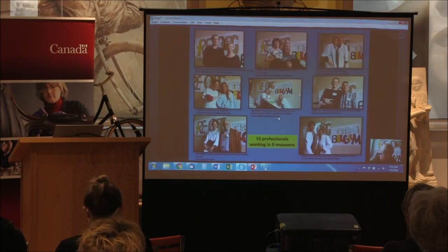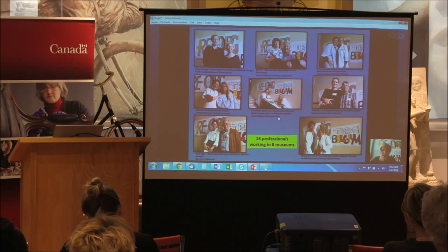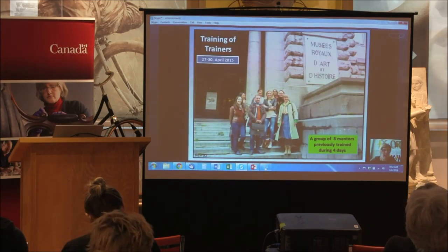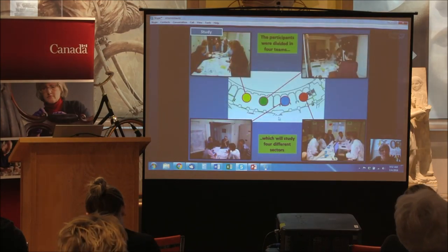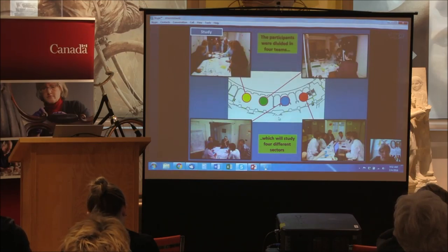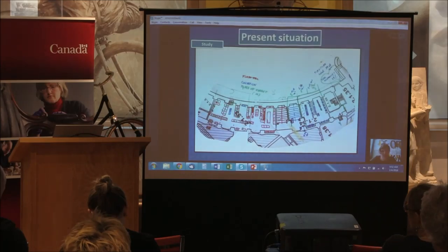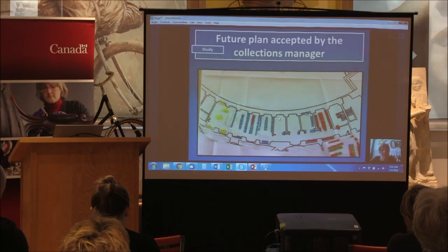You can see the teams again, the professionals who were attending the workshop. Us again, the trainers, previously trained, and we divided the whole participant group into four teams. They all had two coordinators or assistants from the training team, and we divided them into teams to study four different sectors. You see them studying here, drawing the plans, working on the different plans. This was the plan of the situation, how we found the storage at that moment. And this is the future plan, which was accepted by the collections manager.